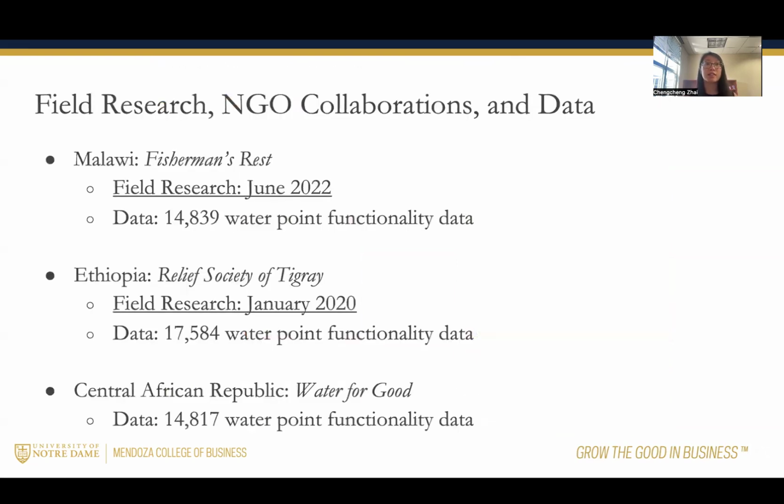This research project is field-based. We conducted 2 field research in Malawi and in Ethiopia. We also collaborated with an NGO in the Central African Republic. So together from these 3 NGOs, we collected close to 50,000 water point functionality data.